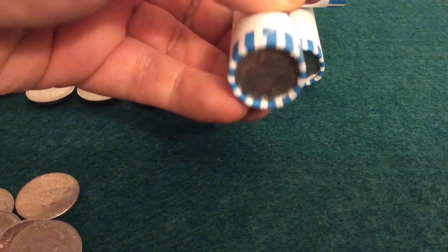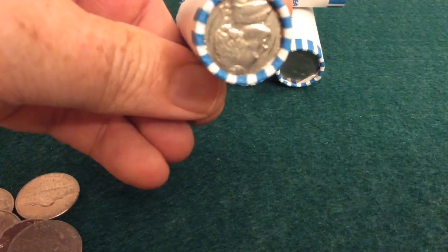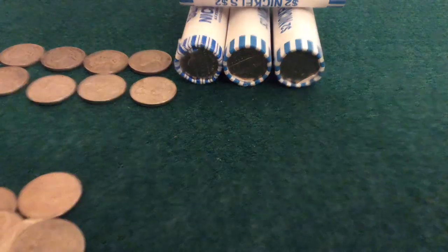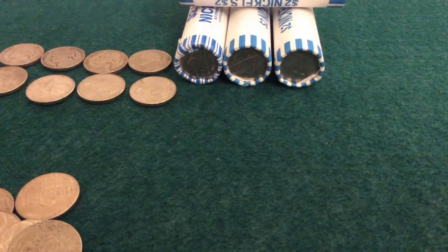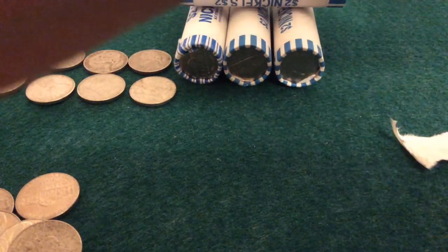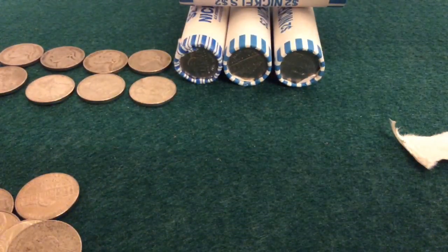So let's go to the second roll here. And this one has a more recent nickel at that end, and then no telling what that one is. So let's get that bad boy open and see what we got here. Okay, here we go. Roll number 2. Sometimes you can maybe see something by the edge of the coins, like this one here. Can I show you? Get it over there. That one at the end looks a little darker, but I don't know.